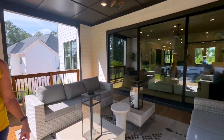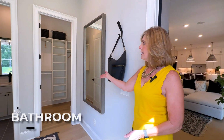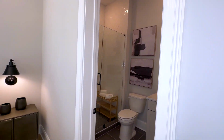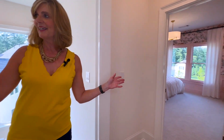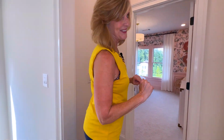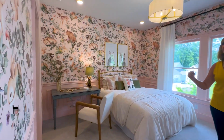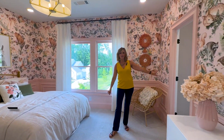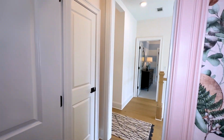Let's go back in and finish the main level. So this is the guest room on the main level. It has a nice walk-in closet and a full bath with shower. As we get to the top of the second level, there is a little girl's room on this side, a little boy's room on the other. Let's check this one out first. All pink, little forest animals. There is a walk-in closet and an ensuite bath here. And now we'll run across to the other side and check out the little boy's room.